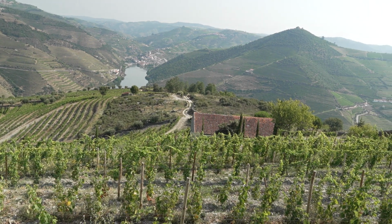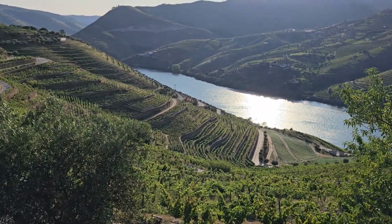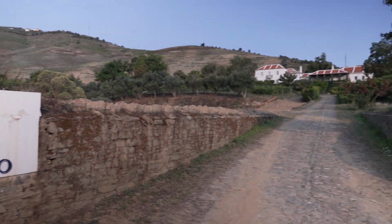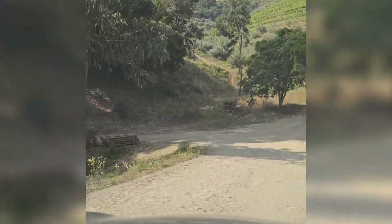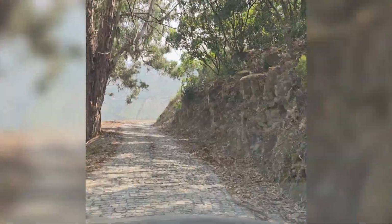From there, Thomas and I drove back through the insanely steep slope patchwork of vineyards along the Douro River to the heart of port growing, the Cima Corgo subregion. Here, we went to Ramos Pinto's Quinta Bom Retiro. After a hair-raising drive down the treacherous single-lane road, we arrived at Bom Retiro, and Thomas took me around to explain the importance of the place.